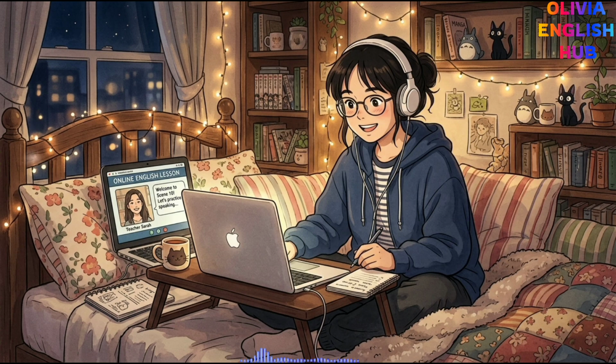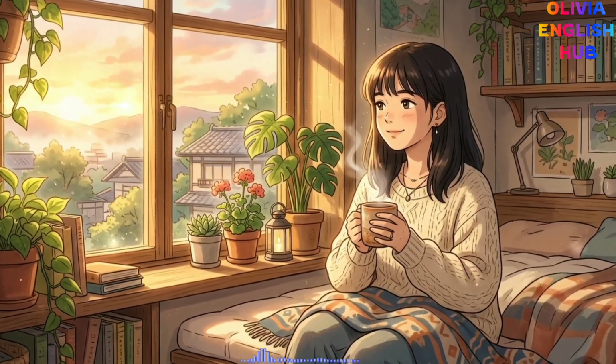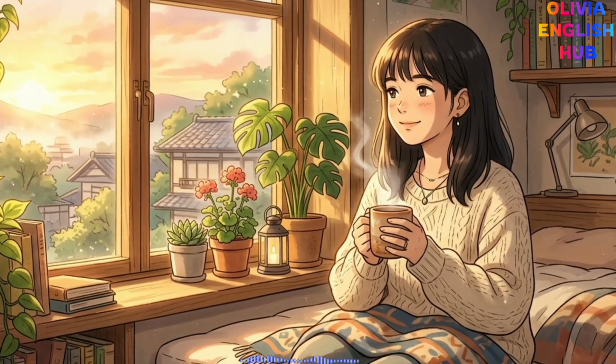Incorrect. Stopping mid-sentence, going silent, searching for the exact word. Correct. Keep talking. Describe it differently. Keep the conversation moving. Native speakers do this all the time. It's completely normal and natural.